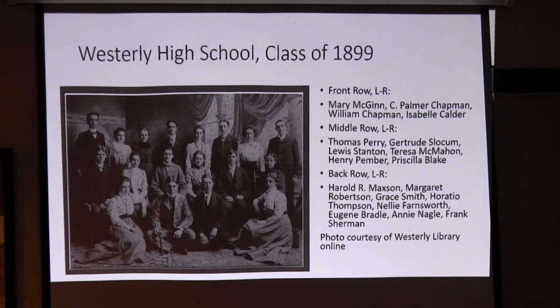This photograph of the Westerly High School class of 1899, online in the Westerly Library collection, is the only photo I've found of any of the Calders and Carneys, showing Isabel Calder in the bottom right. The young man to the left of her is C. Palmer Chapman, who she will marry in March 1902, and they move to Avondale. There are many social notices in the Westerly Sun thereafter of the Carneys and Calders visiting in Avondale.